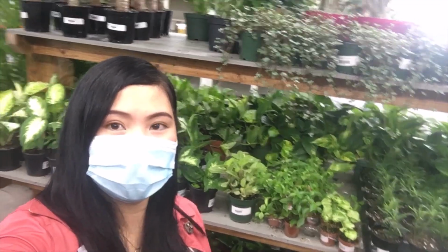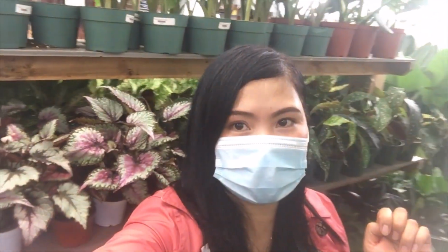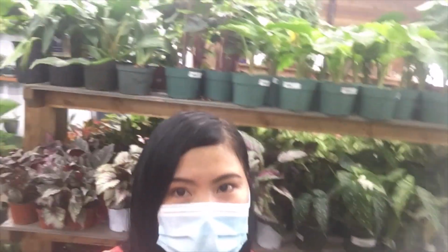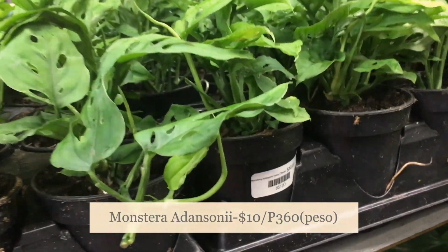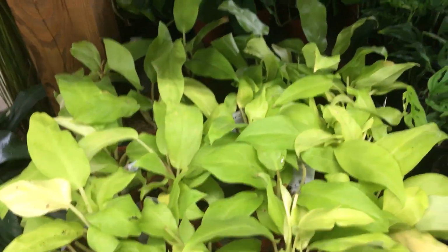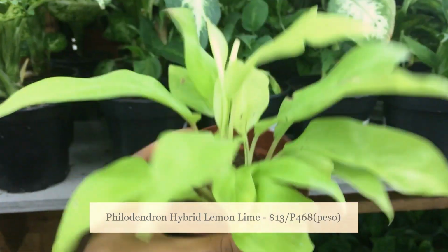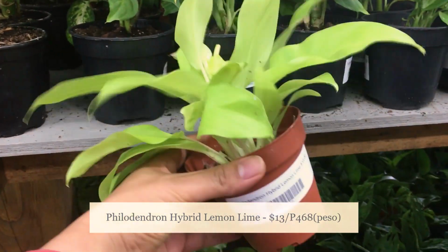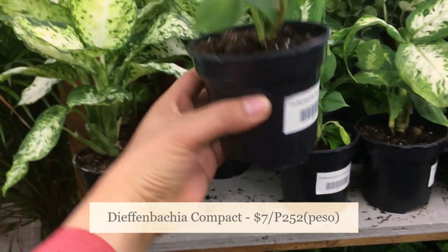Pretty. Tiny paradise. Ganda. Oh my gosh. It's so pretty. I'm shaking. Swiss cheese plant, Monstera. How much? $10. A philodendron hybrid lemon for $13. Hybrid. Dwarf Pusha Compact for $7.